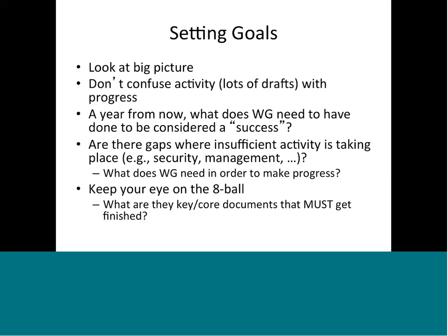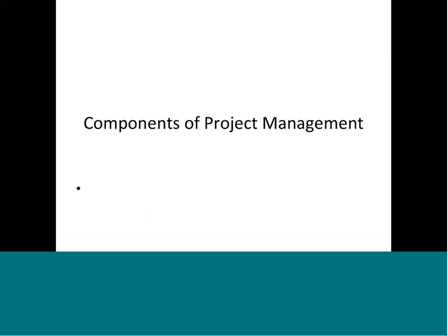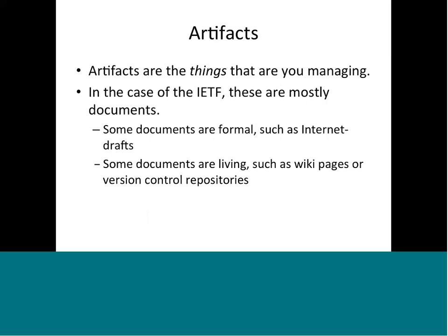Okay, next chart. And at this point, we're going to break it up into more detailed components, and I'm going to turn this over to Jeff to talk about some of that. Thanks. So the next couple slides are talking about what the components of project management are. Terminology used in here is a little bit more the standardized type of thing that you'll find if you pick up a project management book. So if the words seem a little bit weird, that's where they're coming from.